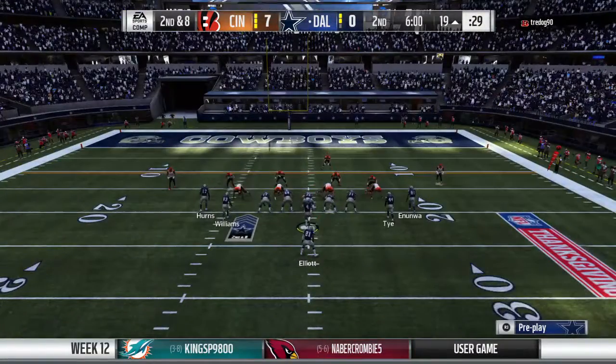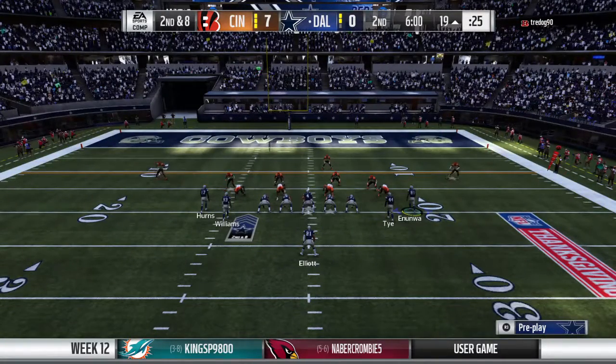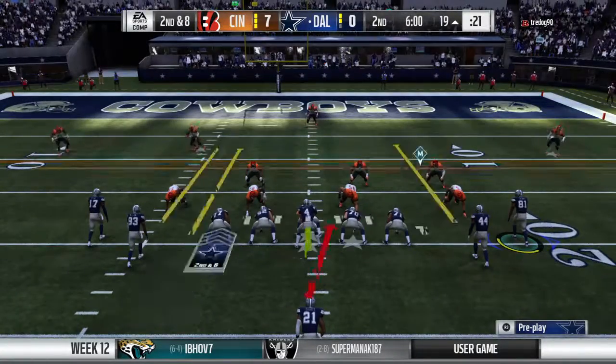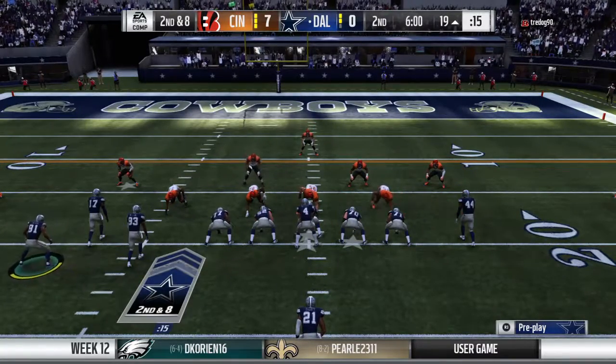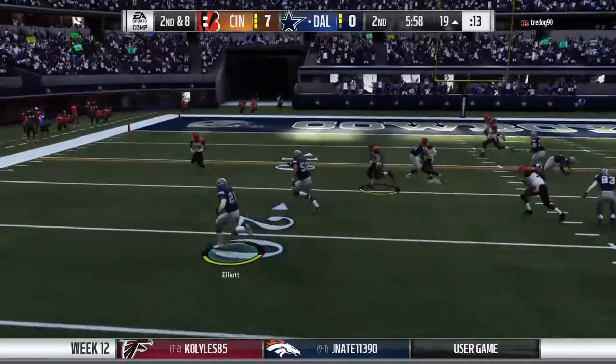Hey, swing. Here we go, wide angle. Check nickel, nickel, nickel. Here we go, 46, 46. Shut that, motion, check, check, check. 26. Now they'll run it on the toss.